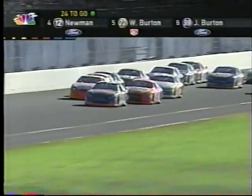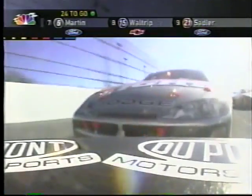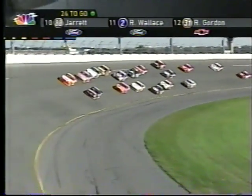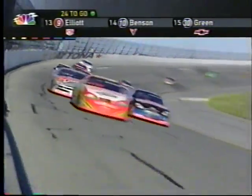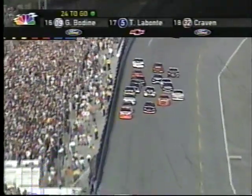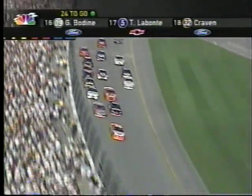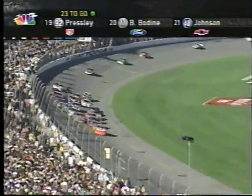He's got a push from Sterling Marlin. Kurt Busch to block. Gordon going to get shuffled by Marlin. No, that was the lap car of Craven. Jeff Burton sticks his nose in the middle, 3 wide. And meanwhile, the lead, Jeff Gordon goes for the lead. The veterans stick together. Shuffle Kurt Busch out of the top spot. Gordon takes the point.